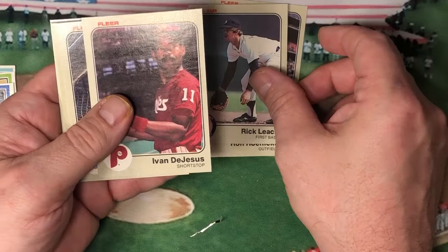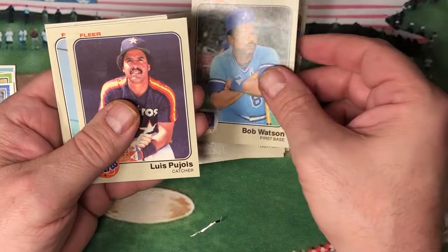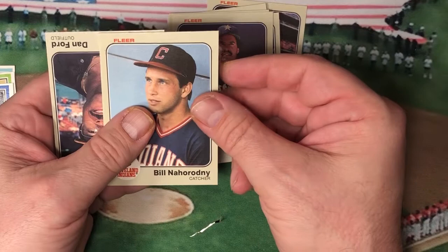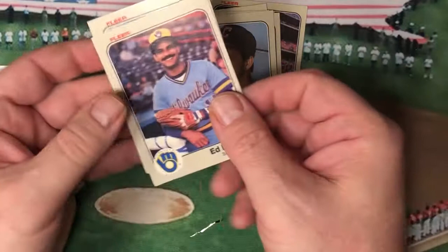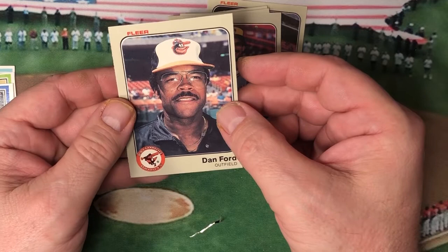Ivan DeJesus. Brett Butler. Look at that hair. Bob Watson. Luis Pujols. I wonder if he's related to Albert Pujols. It's probably just a fairly common name. Luis Pujols. And Bill Nahorodny. And the last two are Ed Romero and Dan Ford. Look at those 80s glasses. Wow. That was style back then.